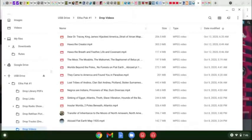So you got the HaWaH, the creator drop. But I mean, that Strait of Antion and King James hijacking America, all the drop that's in there, the JC Rip Path, all the great books. There's a couple different series on HaWaH, the breath. So you can get all the drop. You can just display it and open it up like a small child in a candy store. It has to be that simple.